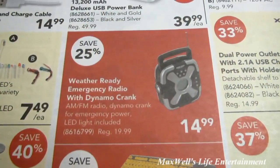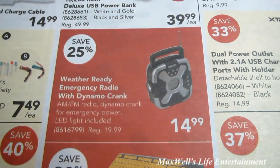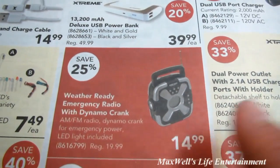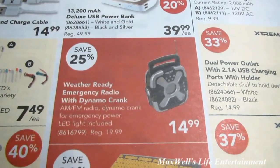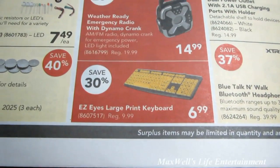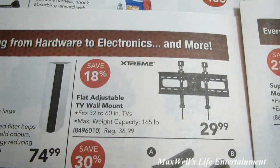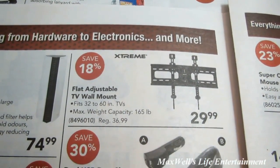A weather-ready emergency radio with dynamo crank. AM/FM radio with the hand crank for emergency power, LED light included, for $14.99. Some I've seen actually have a USB port for charging a cell phone or so. Great if you're out camping. Easy Eye large print keyboard for $6.99. Flat adjustable TV wall mount fits 32 to 60 inch TV. Weight capacity is 165 pounds for $29.99.